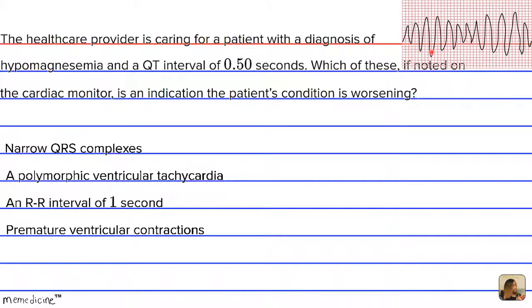So the prolonged QT interval puts the patient at risk for developing torsades de pointes, which is a polymorphic ventricular tachycardia that can potentially degenerate into ventricular fibrillation. So the correct answer choice, again, is B. A polymorphic ventricular tachycardia would indicate the patient's condition is worsening.